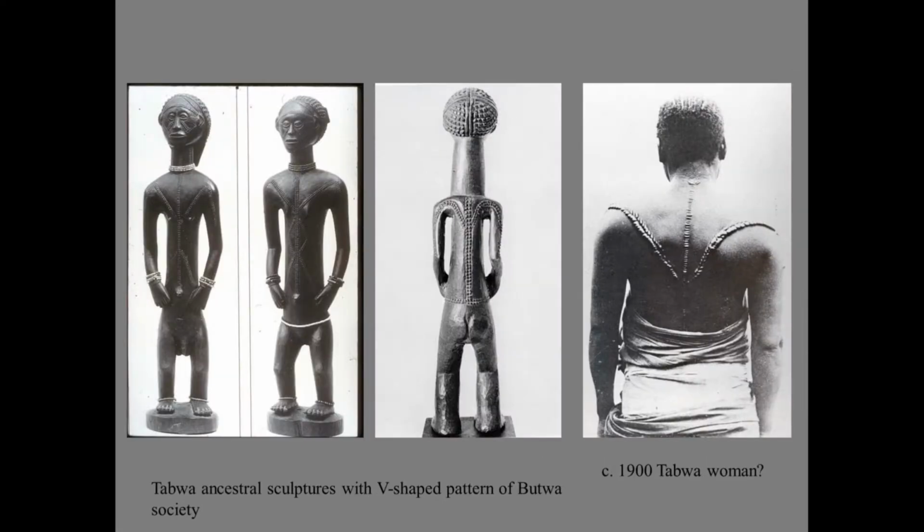Early photographs taken by European explorers and colonial officers in the late 19th century are often all we know about practices of inscribing highly specific patterns of scarification on the bodies of women. And you see this in this particular example from the Tabwa of the Democratic Republic of the Congo, and the memory of the marks that would have been worked on the back of a woman are carved into the sculptures of ancestors. And you can see that the memory of these marks is maintained through their transference to materials of greater endurance than the human form.